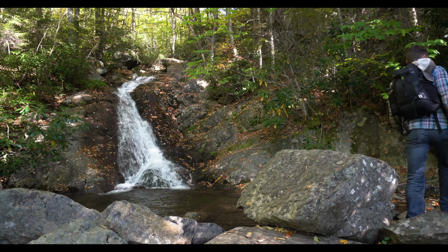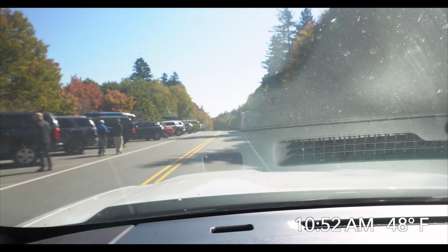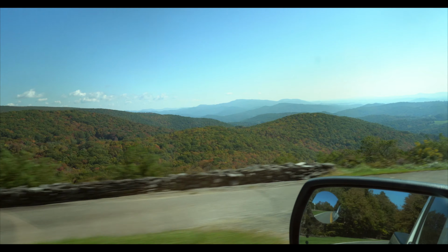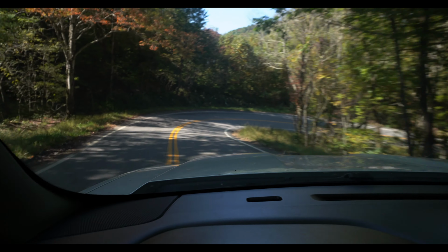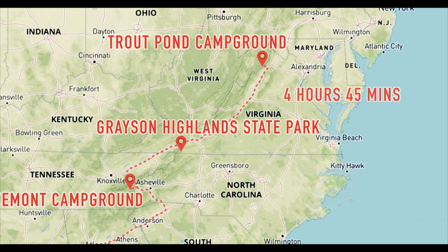After hiking to the waterfall, it was time to hit the road again. I continued north to a location I've stayed at before, Trout Pond Campground in West Virginia. It was a 4 hour and 45 minute drive.